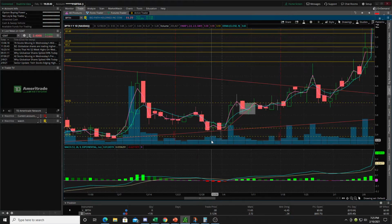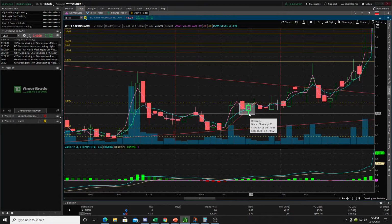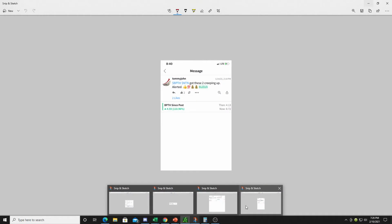So let's get started right here with BPTH. BPTH is a stock that we have followed for quite a while. I alerted this originally on the 8th of January, knowing that this had potential parabolic moves in it from prior historical patterns that this had. So let me just go ahead and show you right here what I saw.